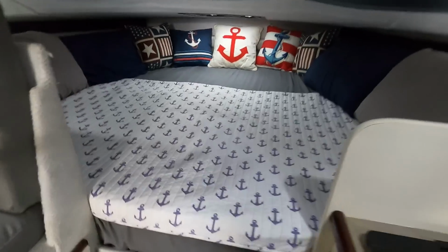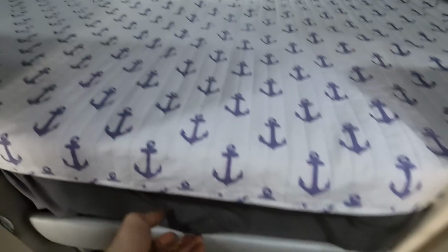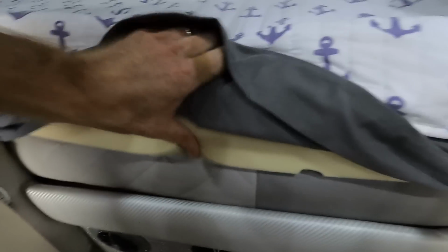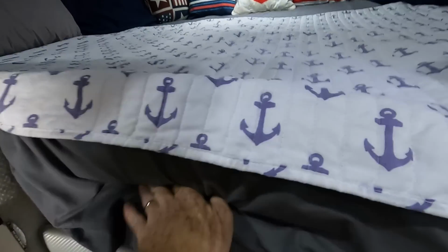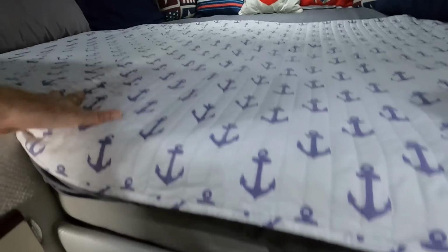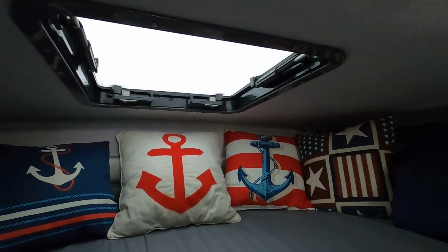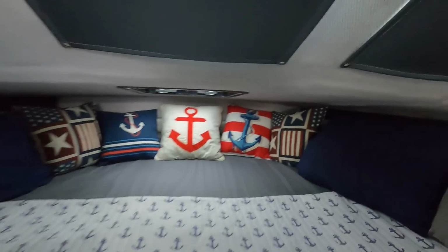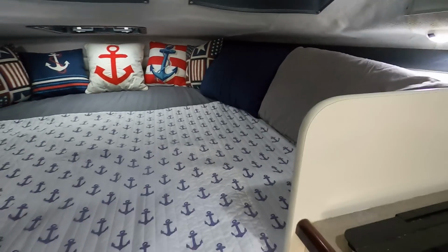Now, I should also say they've added some memory foam mattresses that go on top of this newer upholstery down here. So we've got about, what is that, about a 4-inch thick memory foam that's basically been added on top of all this new upholstery. Got a bow hatch right here, so if you want to bring in some natural air circulation, you can prop that up while you're cruising. You're gonna get a nice draw of fresh air coming in.